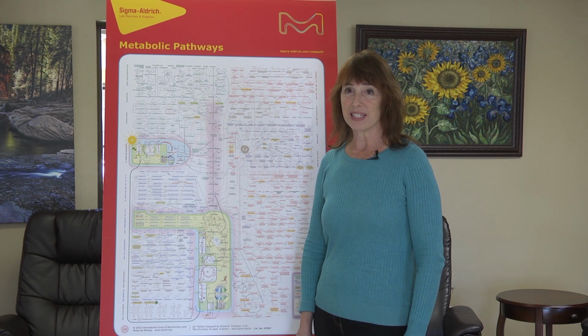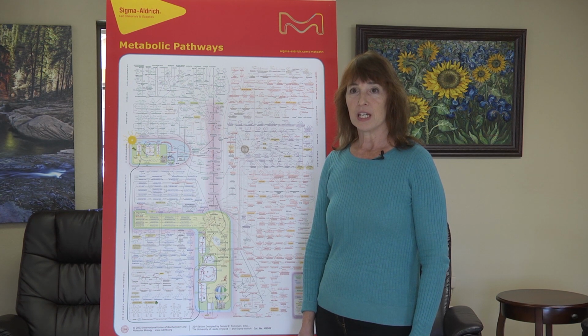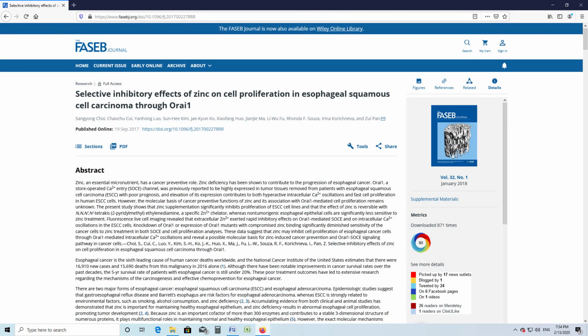There are so many things to say about this amazing mineral that I want to explore this over the course of 2 videos. Do you know it was found that zinc stops the growth of cancer cells while allowing normal cells to keep growing? That right there is an amazing fact, documented here in the case of cancer of the esophagus. I can hardly tell you how important this is.